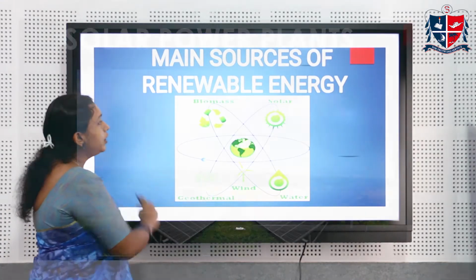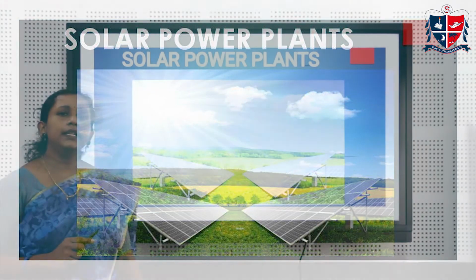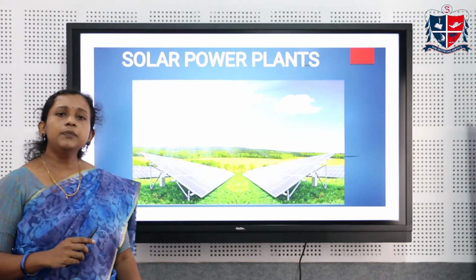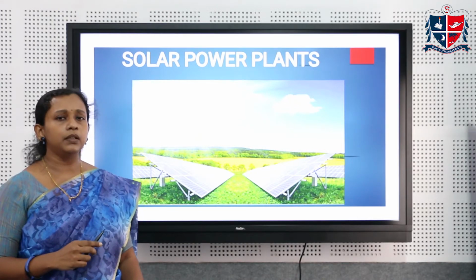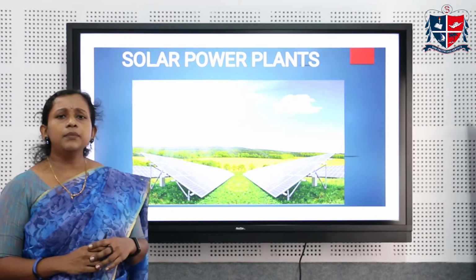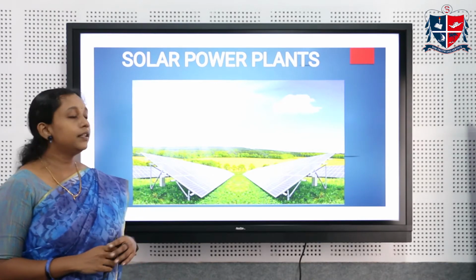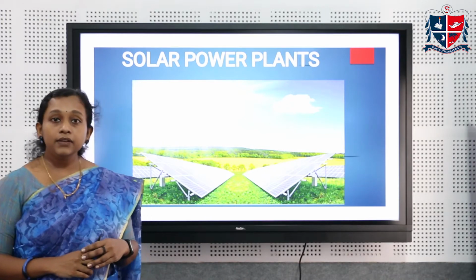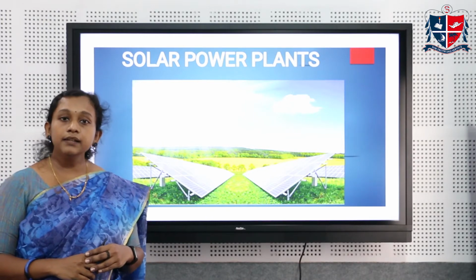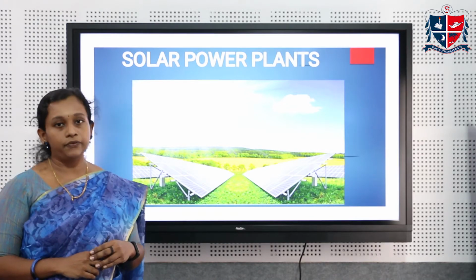The most important renewable energy source which is being used is solar energy. Solar energy is actually the energy coming from the sun, and it has been used for thousands of years by people all around the world. So, how is solar energy being used for generating electricity? It is being done by using electric devices called solar cells. Solar cells are electric devices that convert the light energy coming from the sun into electricity using the photovoltaic effect.